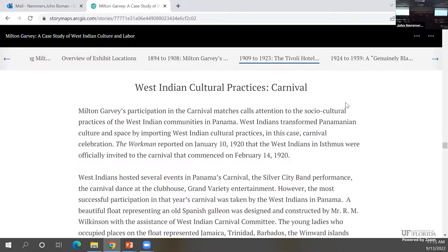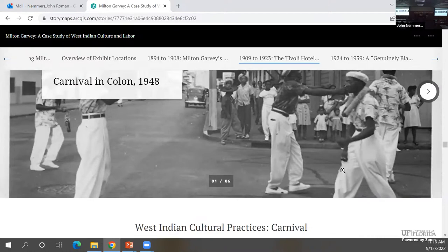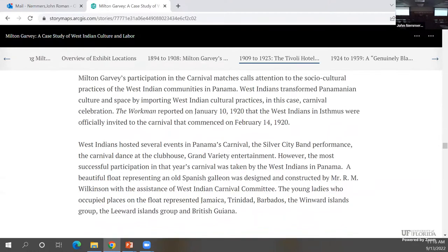West Indians hosted several events in Panama's carnival, for example the Silver City Band performance, the carnival dance at the clubhouse, grand variety and entertainment, and so on. And in 1920, a beautiful float representing an old Spanish galleon was designed and constructed by the West Indian Carnival Committee. Now I would like to walk you through the photo gallery.